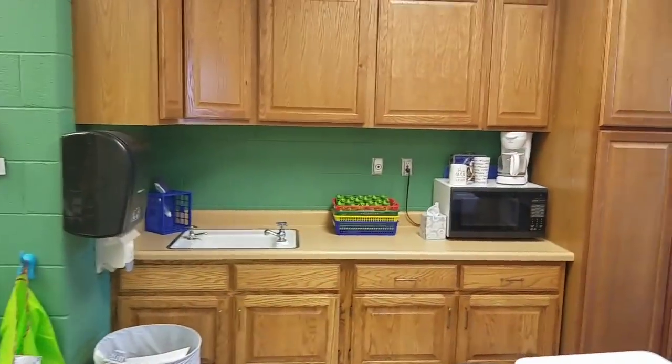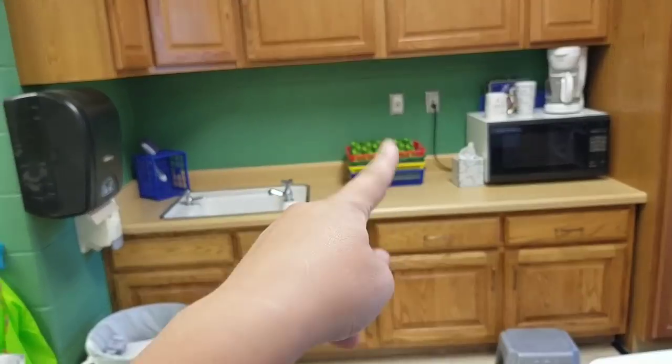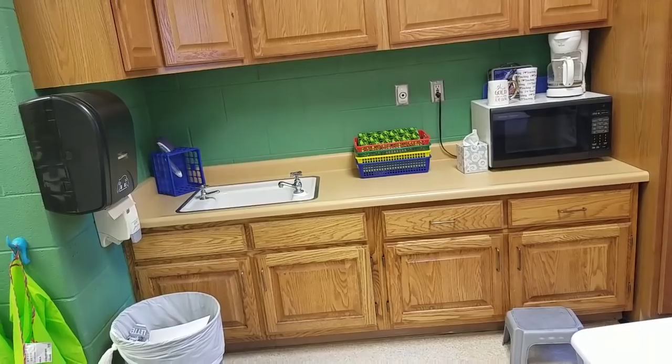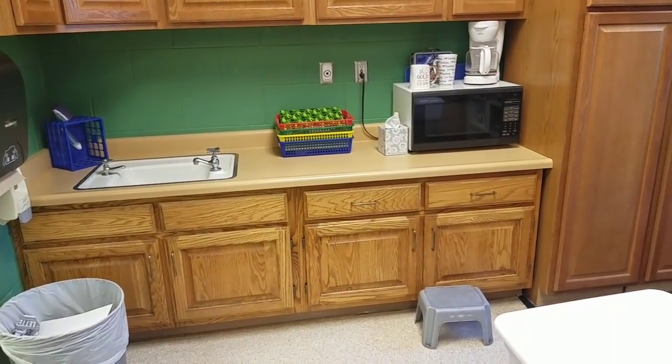Okay, if we go cycle around, this is my kitchen area. I'm not going to show you the top of my cupboards because they are a disaster. But a microwave, coffee pot, coffee cups. Right now, that's my student supplies. That won't stay there. That space will be open. And I do have some great storage in here. I'm really happy about that.